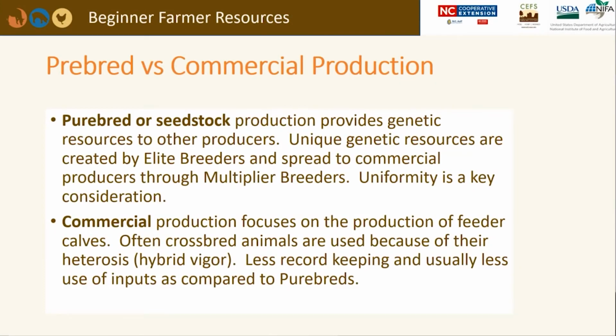Now, the next segment I want to address with you is the type of production that we might see here in the southeast with cow-calf. Again, this is intended to give you a good idea of the overall beef industry, but I want to focus some on our southeastern systems because that's the main thing that we want to work with. So there's two different types of cow-calf operations here in North Carolina where I work, and Virginia where I live and have my farm.